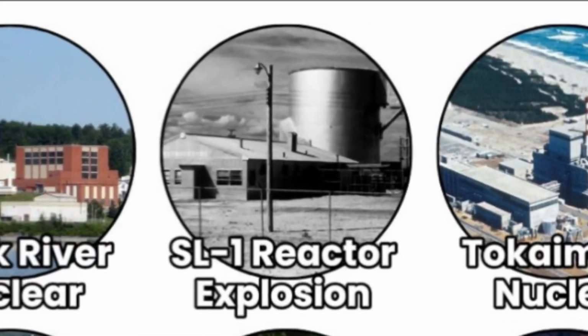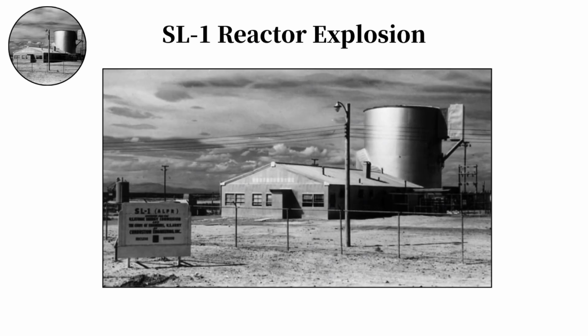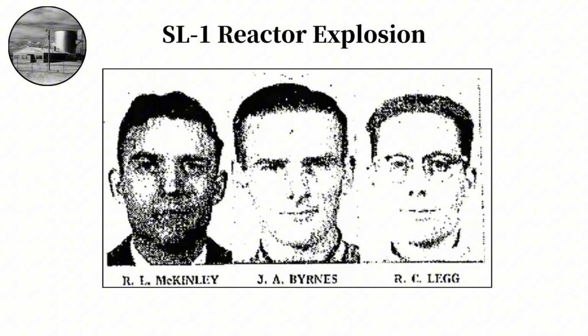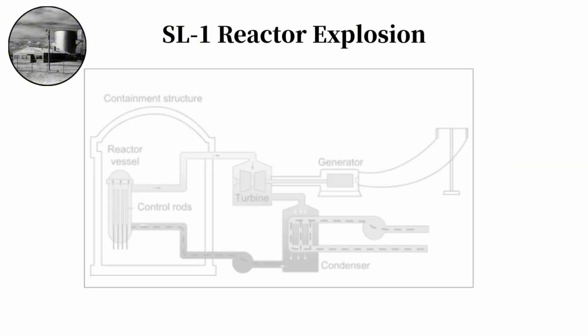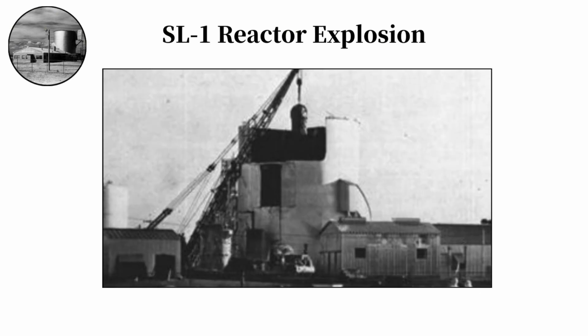What happened at the SL-1 reactor on January 3, 1961? At the National Reactor Testing Station near Idaho Falls, Idaho, a deadly nuclear accident killed 3 men. It all started at 9 p.m. 3 military operators were on duty at the SL-1, a U.S. Army experimental nuclear reactor. One man pulled out the reactor's central control rod, and the reactor instantly went from fully shut down to prompt critical.